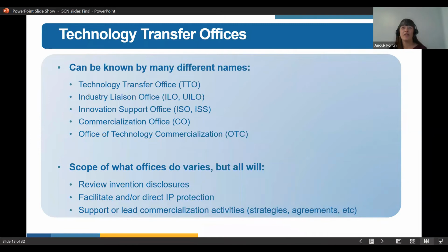Thank you. TTO, which is a name that is often used, means Technology Transfer Office, but at your institution, it may be called something else. It can be the Industry Liaison Office, Innovation Support Office, the Commercialization Office, or the Office of Technology Commercialization. No matter what it's called, even though the scope of what the offices do can vary, all of them will review invention disclosures, facilitate or direct IP protection, and support or lead commercialization activities.